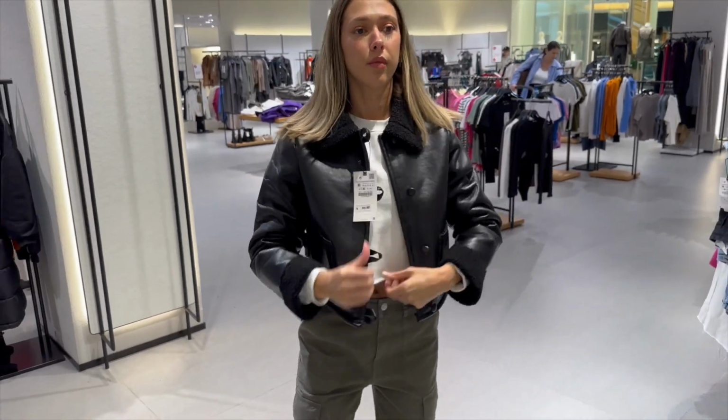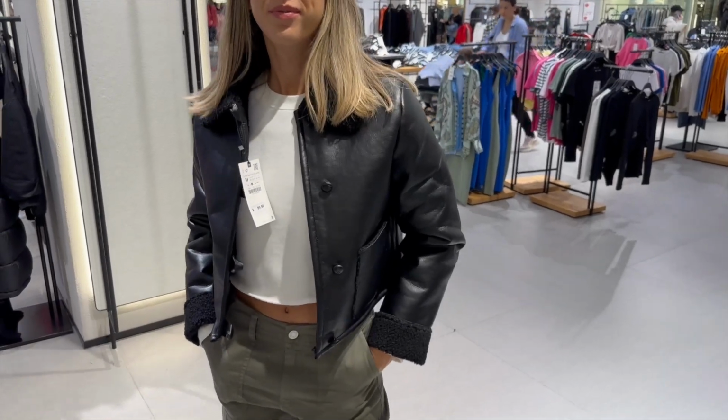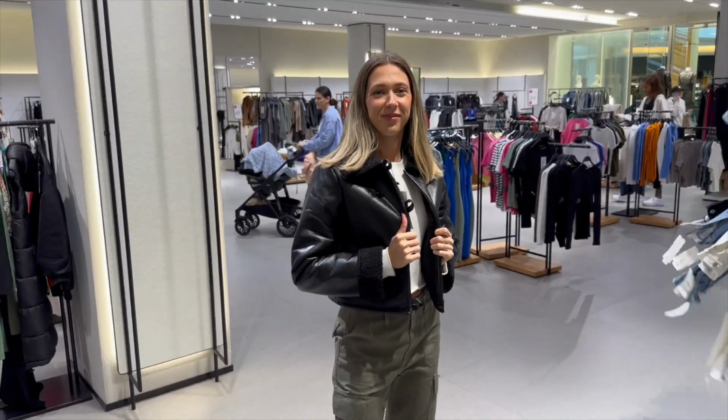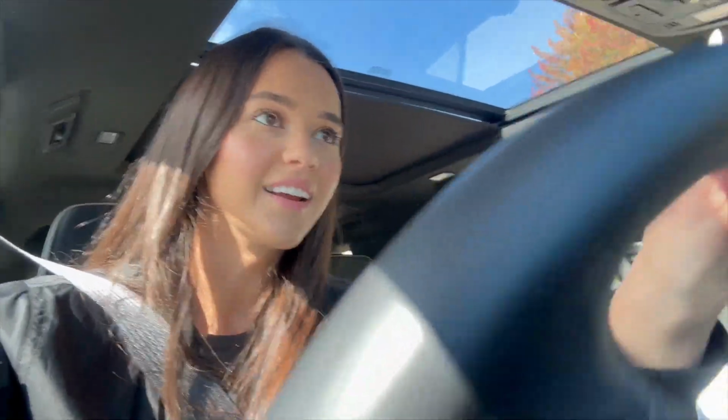Guys, how cute is this coat from Zara? Cute leather with a little fuzz. We're loving this. She's a keeper. We just left the mall, and I got a cute trench coat from Zara. I've been wanting one, so I was happy. Nita got a really cute coat, which I showed you guys a clip of. I never find anything at the mall, so that was a win.